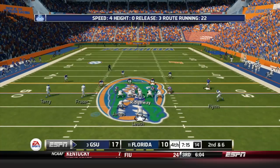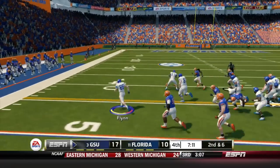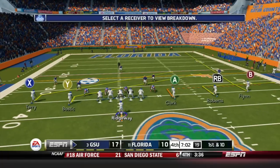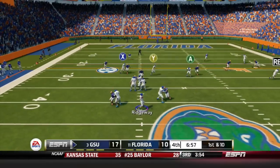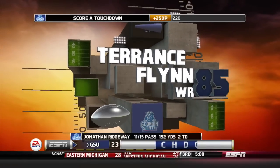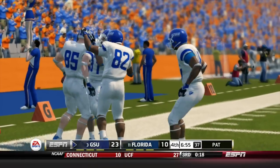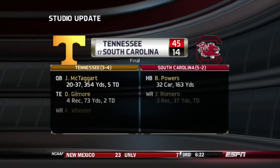One quarter left to go here, and the Panthers are up by a touchdown, and they have the ball. Hand off to Terrence Flynn on a jet sweep, and Flynn's going to pick up 17 all the way down to the 34 of Florida. 1st down, Ridgeway's going to fire this one up. Corner of the end zone there, and it's caught by Terrence Flynn for the touchdown right at the pylon. His 2nd touchdown of the day, and the Panthers extend their lead 24-10.